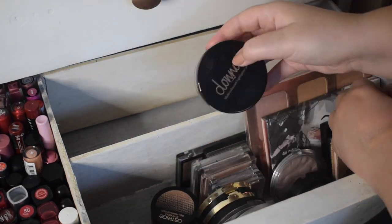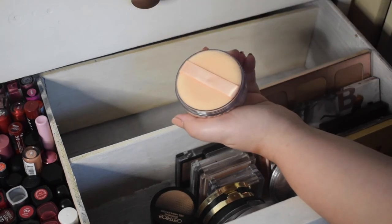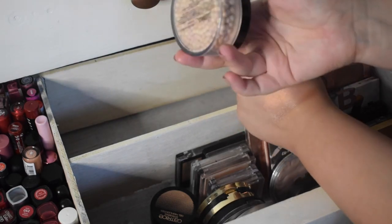And then I have Donna. This is a fashion brand that came out with makeup. It's very pretty. I should use it more. Comes with a nice powder puff. I use this for more body kind of shimmer.